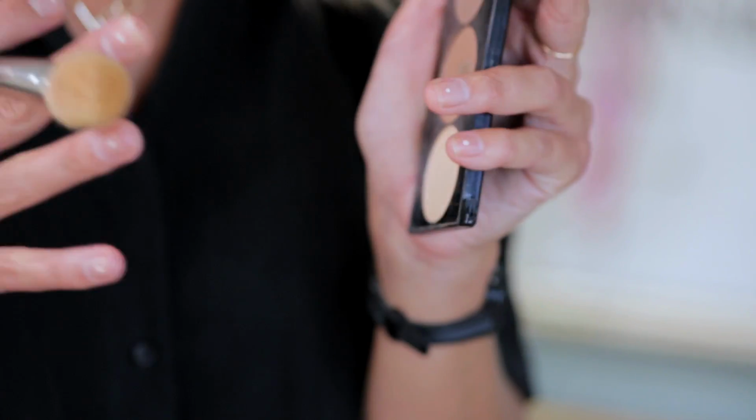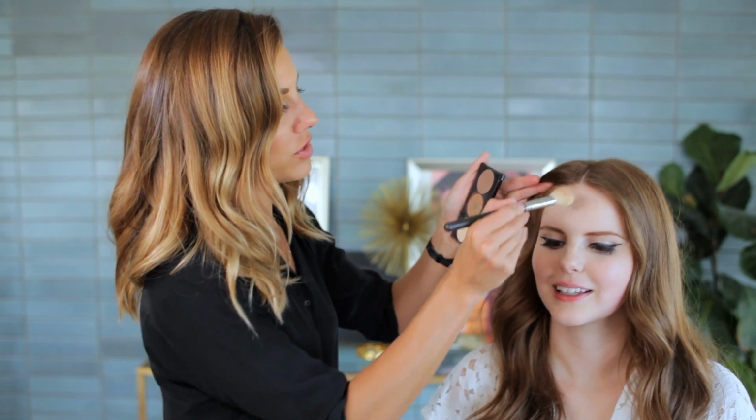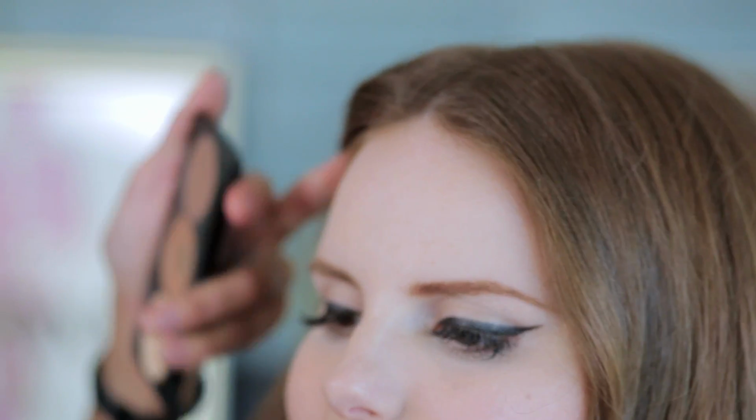So now we're gonna move into contouring. Yay! And I'm using a matte contouring palette because we don't really wanna highlight her face at all or cause any shimmering to happen, but we really want to shape and sculpt Claire's face. So we're gonna start with this medium color, and we're just gonna work it around the face. She has incredible cheekbones, so I just wanna kind of enhance those a little bit.